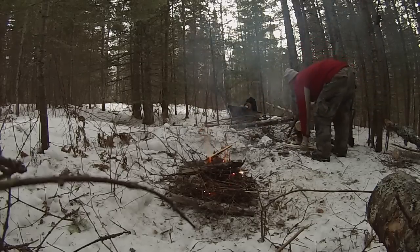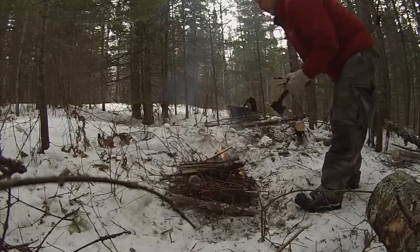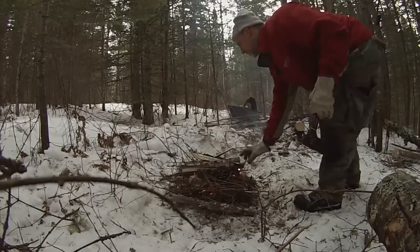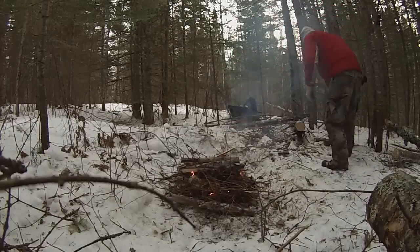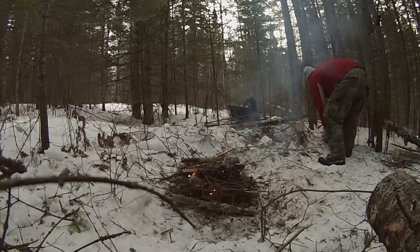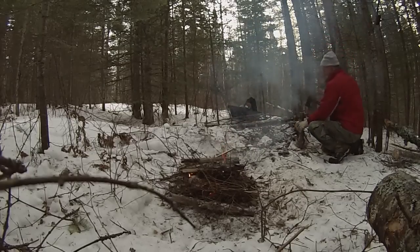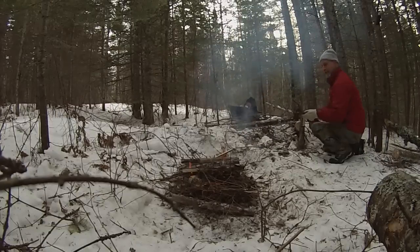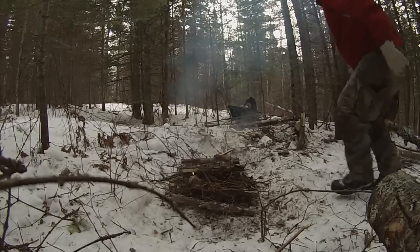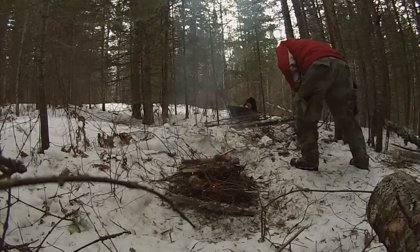So go from there. I brought my hatchet out. I brought my saw out, my folding saw. A couple shovels today, you know, not knowing what I was up against. So came pretty well prepared today. Really looking forward to this today. Be a good day. I needed a day out.